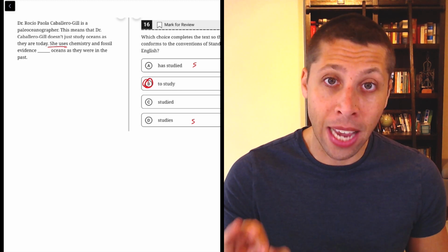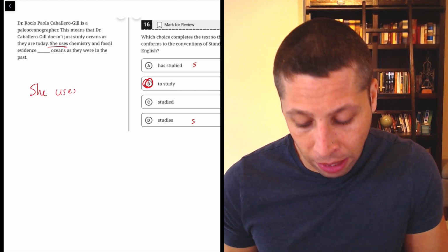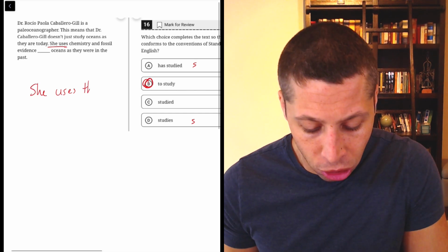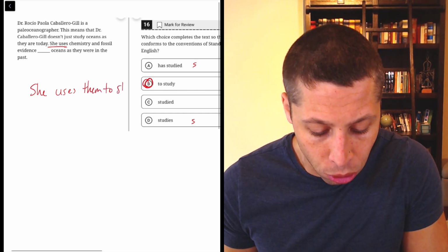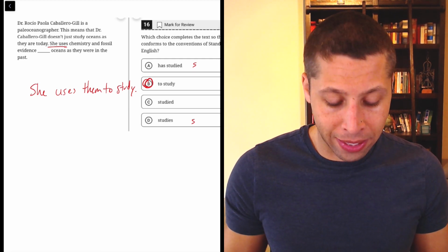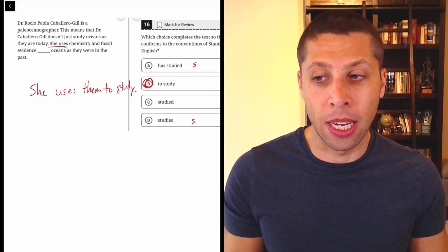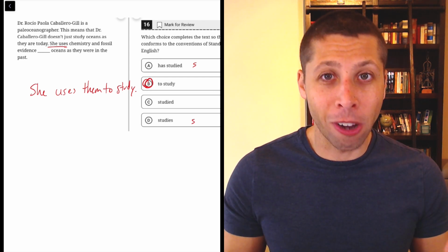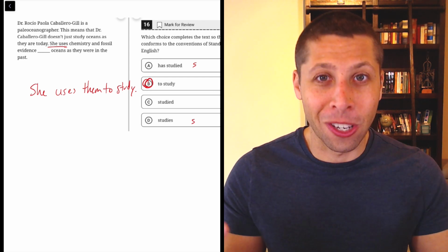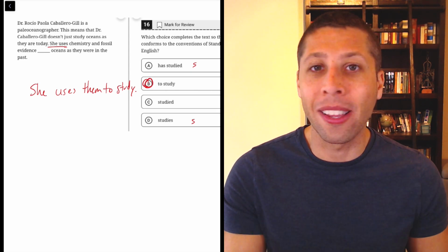We can even cut this down a little bit to hear it better and say something like she uses, instead of chemistry and fossil evidence, she uses them to study. Right? That could be a shorter version of the sentence. And there, again, I think it's a little easier to hear that the to version is what we need. Hopefully, like I said, you've got a strong instinct for these already, and I'm just wasting your time talking about it more. But if not, just practice and listen to the way that these things sound.